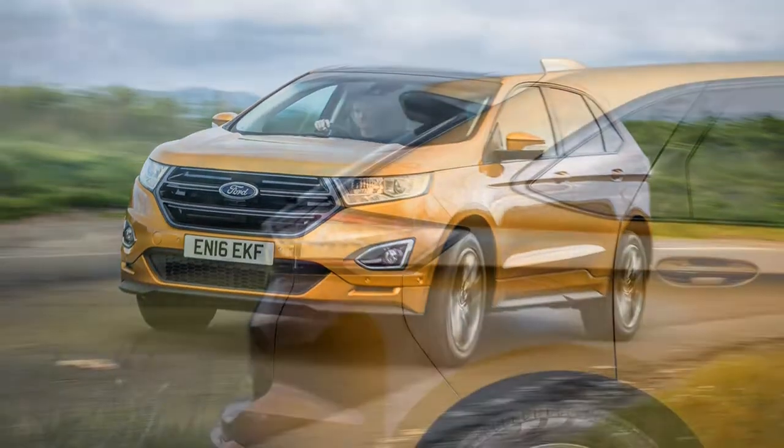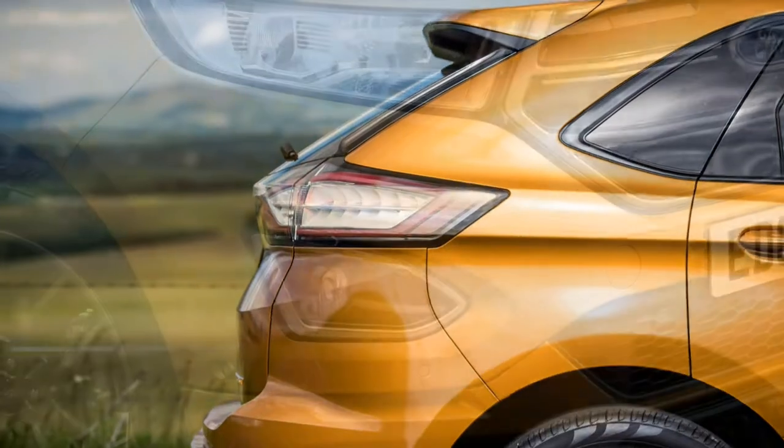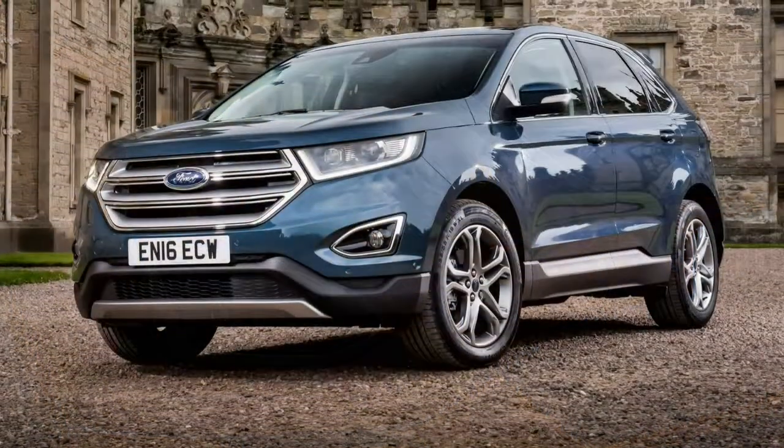With a glut of upmarket off-roaders including the Jaguar F-Pace, Land Rover Discovery Sport and Mercedes GLC available for similar money, the challenge for Ford is to match the plush feel of these models but for a much lower like-for-like price.